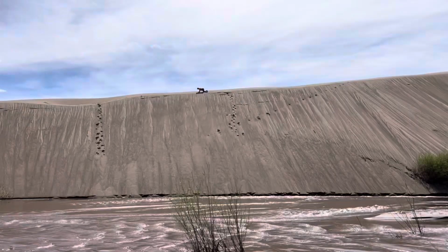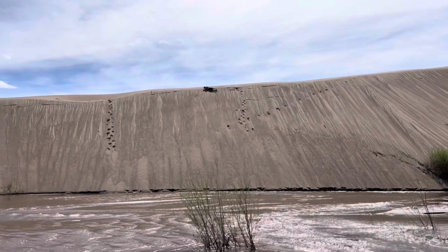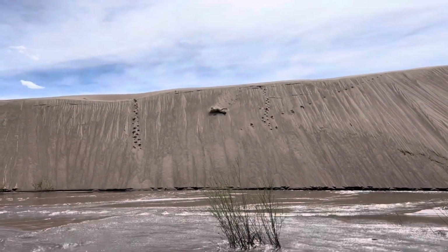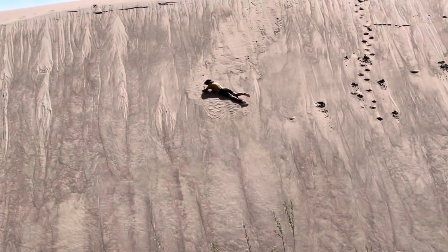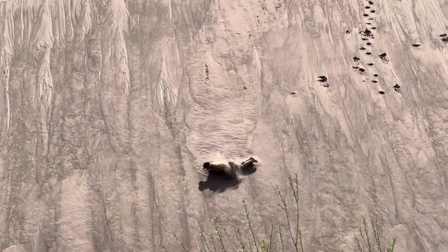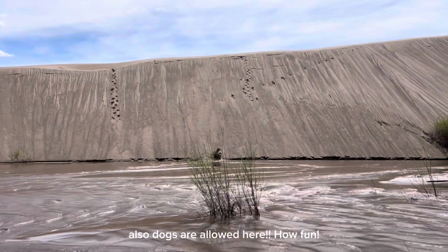My partner ended up climbing a sand dune and showing me this amazing display of fun outside. And this is why the creek is so awesome, because it's right along the sand dunes. So you can climb in the sand dunes and play in the creek, and people had entire tents set up just to have a beach day.